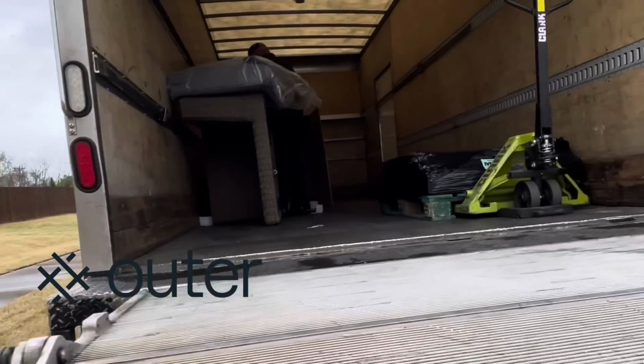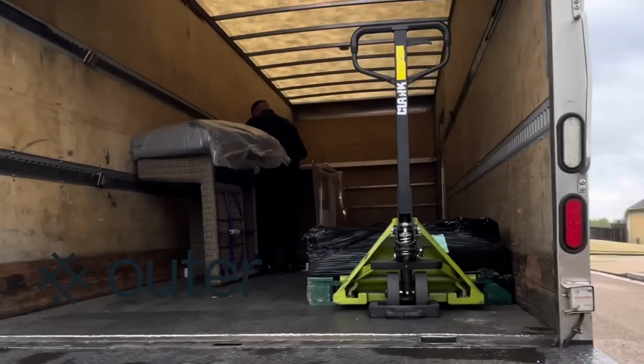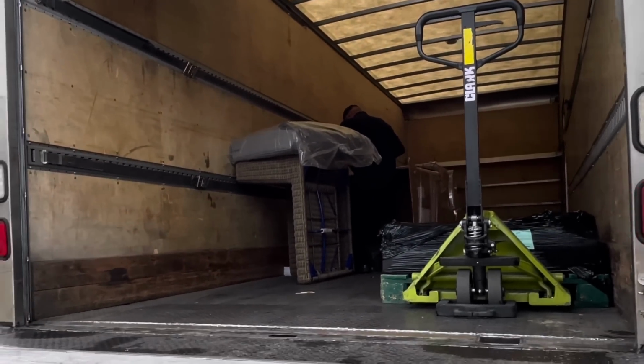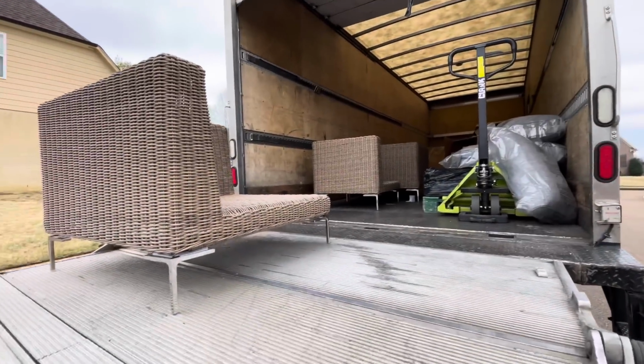Guess what's being delivered today? You guessed right if you said my outdoor L sectional from Outer. But first, let's go to the garden center. All right, so I'm going to grab the items that I came for and take them home, and I'll meet you back there.